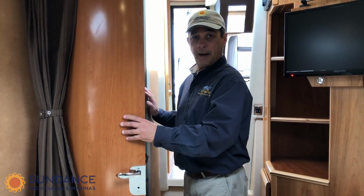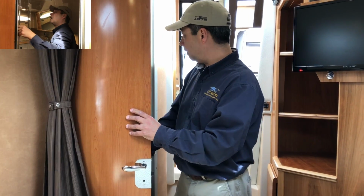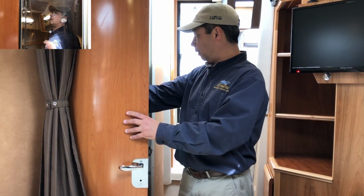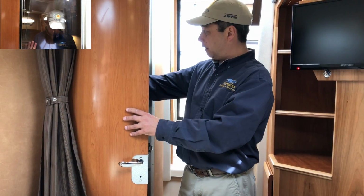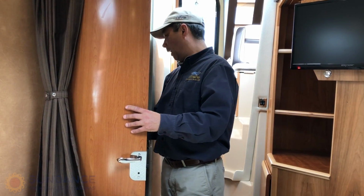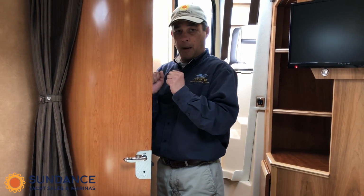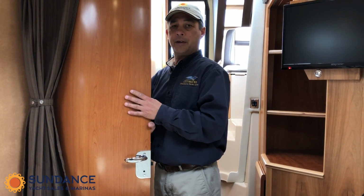Off to starboard, we have the head. We're in the V berth right now. You have a shower, a sink, some really nice counter space, an outlet in there so you can plug in your hair dryers and curling irons. The head, plenty of room. You're not compacted in there. It's got some generous space in there.